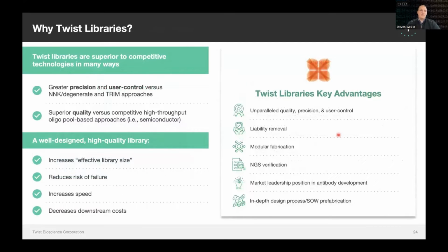So Twist's libraries are clearly advantageous to some of the more legacy techniques like degenerate synthesis or trimer synthesis. We really are able to distinctly define every member, and we don't run into any sort of sequence-dependent biases. And this becomes especially important as you increase the number of variable positions, because any off-target or designed unwanted errors will become more and more likely as your pool gets larger.